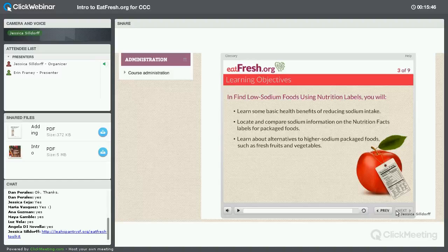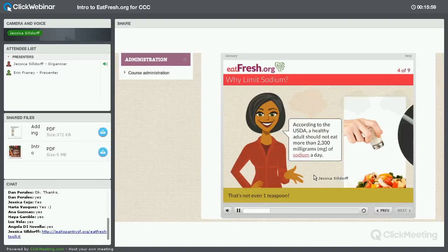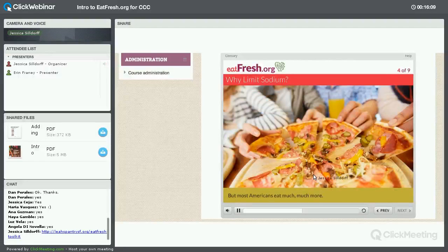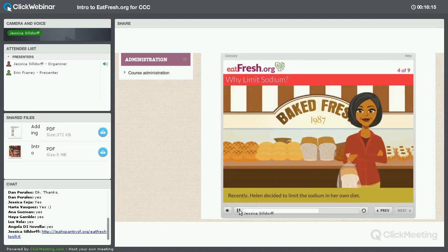But it gives you an overview of the class, and then it starts to talk about this topic, which is sodium. I've muted it right now so I can talk over it. But it guides users through different topics in a way that is similar to taking a workshop. We cover a lot of material in these courses that we do in our in-person classes.